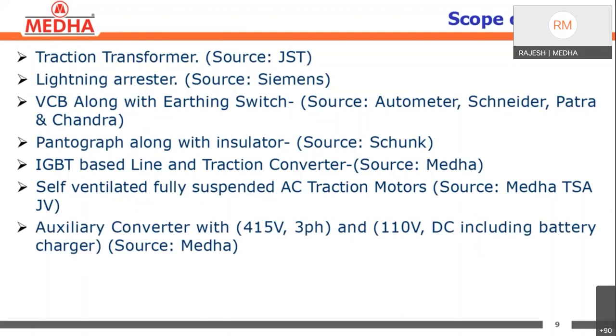Next, the auxiliary converter with 415 volts and 110 volts DC. This aux converter is also purely from Medha. In each and every trailer coach, an auxiliary converter is provided. The auxiliary converter is basically to provide the operating supply to the auxiliary loads, like the compressor, cab AC, the complete air conditioning system in the coaches, and all additional cooling blowers. The 110 volts DC is for battery charging, all lights and all control systems. All these auxiliary loads work on two different voltages: 415 volts three phase AC supply and 110 volts DC supply.